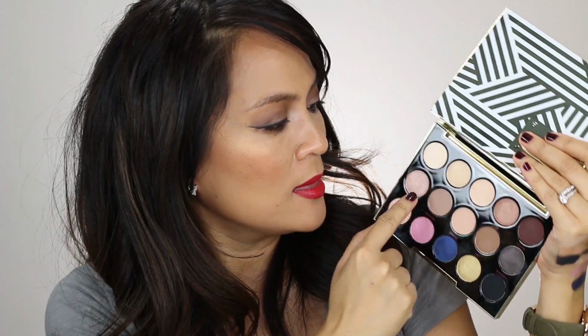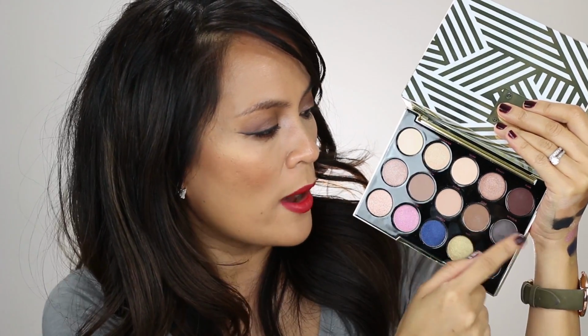This one has 5 out of the 15 shades are mattes, which is pretty rare because usually you'll have like 1 or 2 mattes and they'll be like a lame brown, which you're like, okay, whatever, I can use that in the crease in an emergency, but you'll have to pick up additional colors. But this has at least 3 or 4 shades of brown, like a beige, and then the black, which is totally useful. It's just things that you can use every day, and I love that.